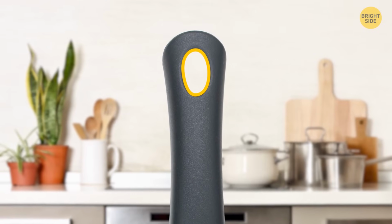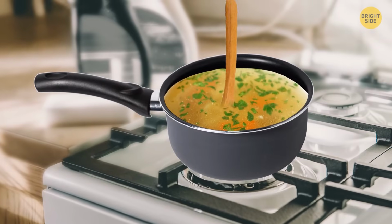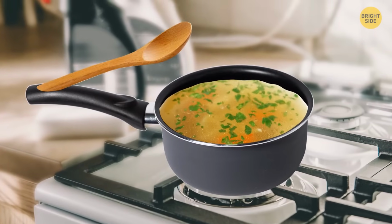The hole on the pan handle can be used not only to hang it on the wall. You can insert a spoon into this hole while cooking a soup.